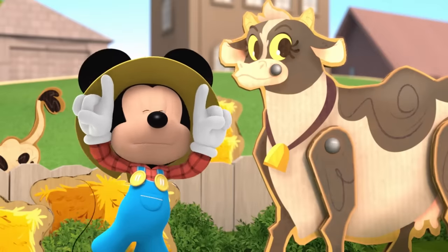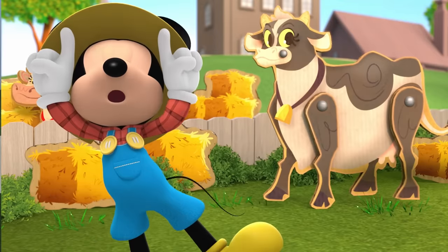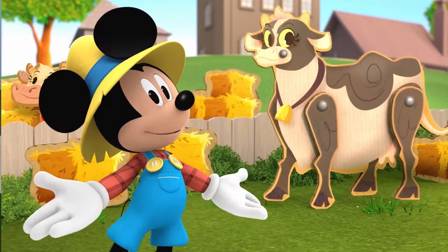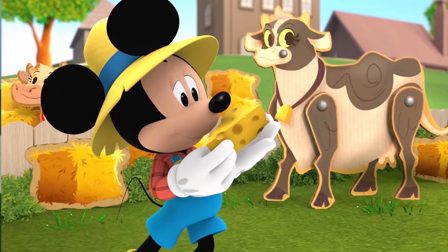This is my cow. Moo! How ya mooing? Wanna moo like a cow together? Moo! Cows make dairy products, like milk. And one of my favorites, cheese. Mmm, cheese.